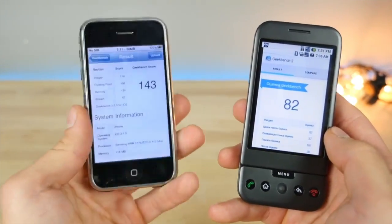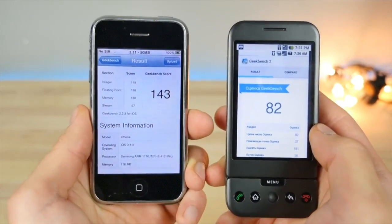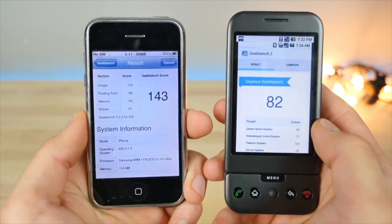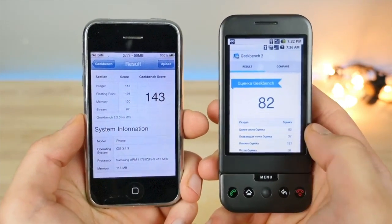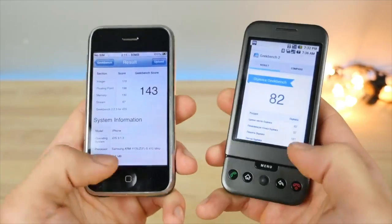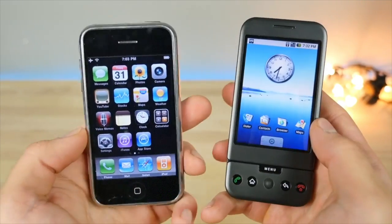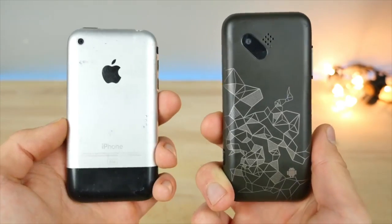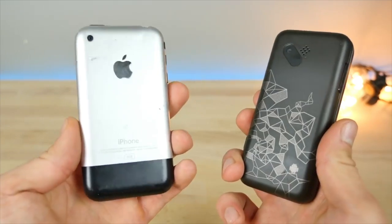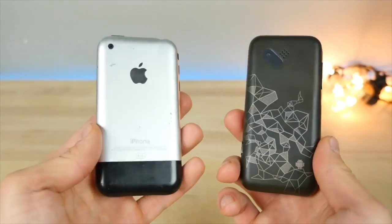Now, the iPhone was on 3.1.3, and this was on the latest version of Donut. So the iPhone was actually quite the powerhouse. It was very well optimized, and did very well in the Geekbench score. This one just got 82, so a very, very good job on the iPhone's part, even though it had weaker specs. And that's still the case for the iPhone today. And believe it or not, Android actually sucked on battery life back in the day. 1150 milliamps versus 1400, and the iPhone with its optimization did better. So definitely a win for the iPhone.